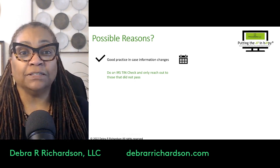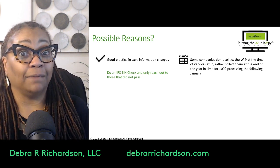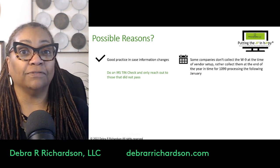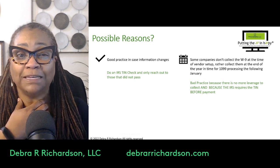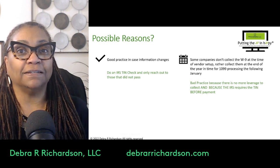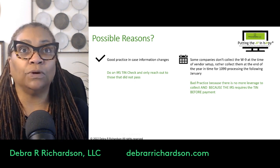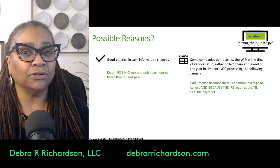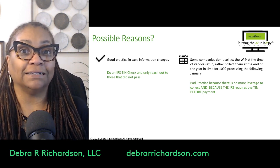Now, the second reason why is because some companies don't collect the W-9 at the time of vendor setup. Rather, they collect it at the end of the year so they can get ready for 1099 processing the following January. Now, you and I know that's probably not a good thing. It's a bad practice because now you don't have any leverage to collect the W-9. So if they don't give it to you, you can't say, well, we won't give you the payment, or we will give you the payment, but we're going to withhold 24%. Your leverage is all gone, right? And some vendors, if they're small enough, right, don't want that income reported. So that's why you need to collect it at the time of setup.